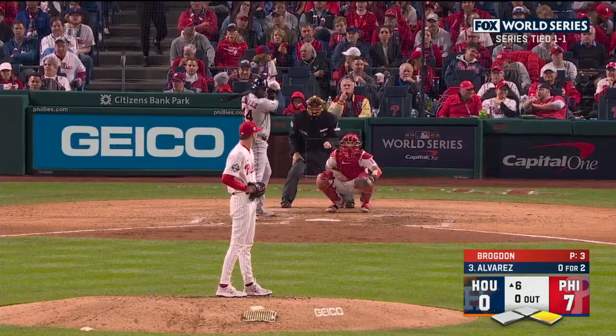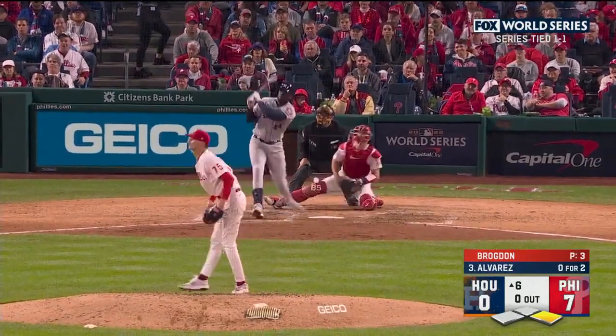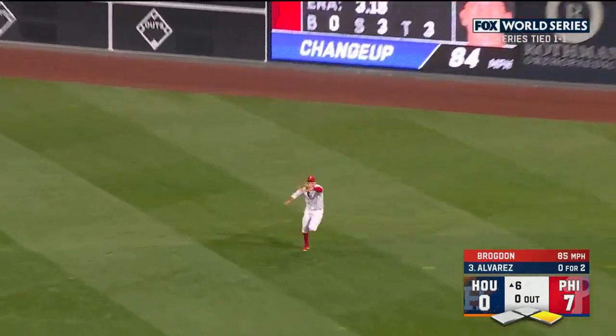Leadoff man aboard. Astros trying to chip away. Yordan Alvarez lofts one into right. Castellanos for the first out.